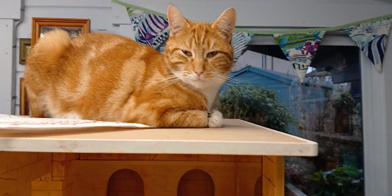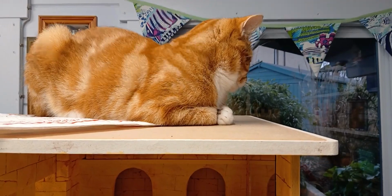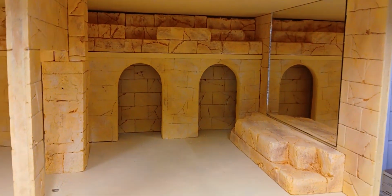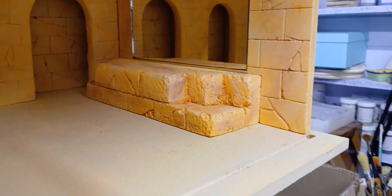Georgie has decided to come and sit on top of the museum part of Georgie's palace. Well, it is his. Anyway, so let me show you what I've done so far.